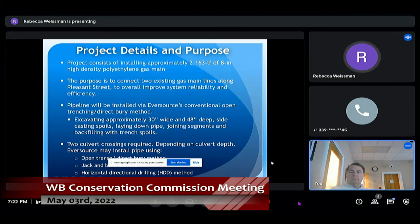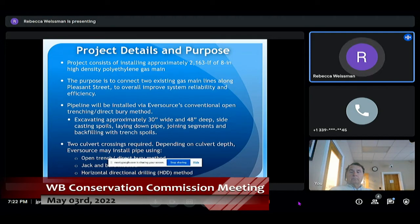There are two culvert crossings that will be required. And the method for crossing them is going to depend a little bit on what they end up finding when they start doing the excavation. So if there's sufficient clearance between the culvert and the top of the paved roadway, they will install using, again, just the open trench direct bury method. If it's too shallow, their first choice would be to use a jack and bore method. And if that's not feasible in that location, they will use horizontal directional drill.